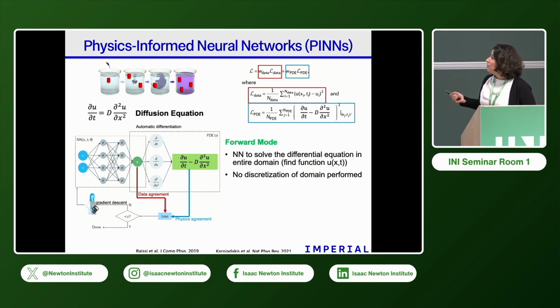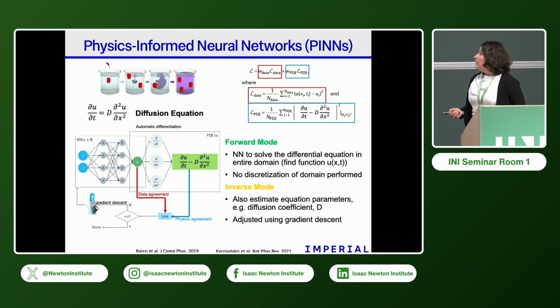And this is the forward mode of PINNs. You can also run it in what's called the inverse mode, where you do exactly the same thing, but you can also estimate some of the parameters from the equation in the same go, for example, the diffusion coefficient in this example, also using the same gradient descent that you're using to train your neural network.